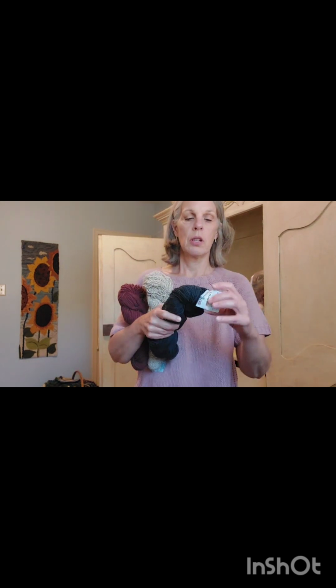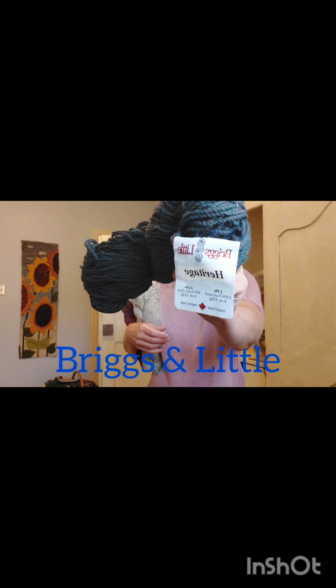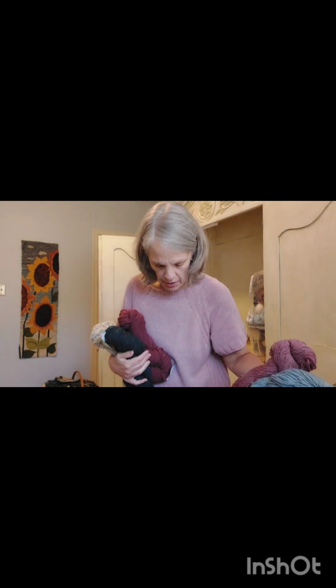I have an entire bin here. Well, maybe it's an entire bin of Briggs & Little Heritage in various colors. I use Briggs & Little Heritage in my rug hooking. So some of this will be used in my rug hooking, but I also have extra in many shades, and some of that I have a great deal of it. See, here's just 5 different colors just to give you a taste. This color and this color, I think. No, I'm lying. This color and this color, I have a sweater quantity of each.